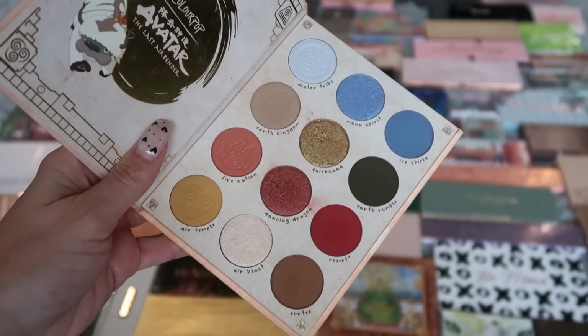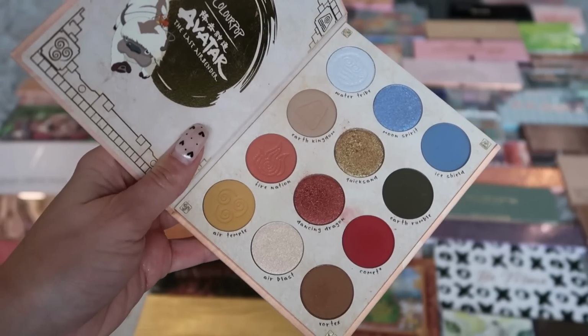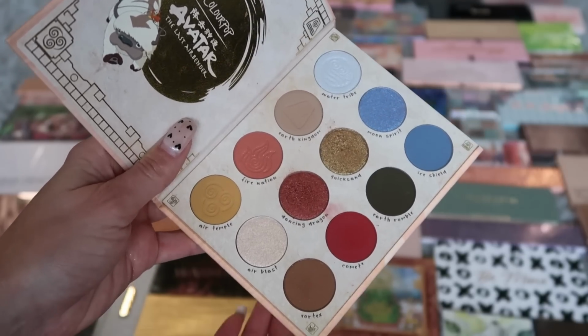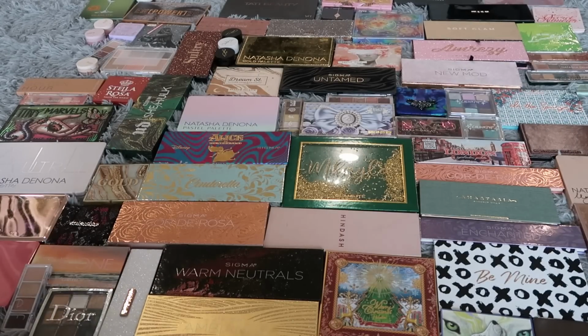Again, because ColourPop releases so much, unless something really grabs me and I really love it, like the Not a Box of Chocolates, I don't want to keep it around in my collection. I'm not familiar with the Avatar color scheme. It's just okay, but I know someone else can get a lot better use out of it.